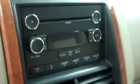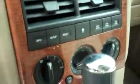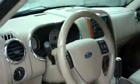The leather bucket style seats are in nice shape. They're free of any rips or tears, scuffs or marks. This Ford Explorer has a very clean dash and headliner. It has a center console gear shifter, AM/FM radio, CD player, climate control. It has a multi-function steering wheel, power options on the door, and on the driver's seat.